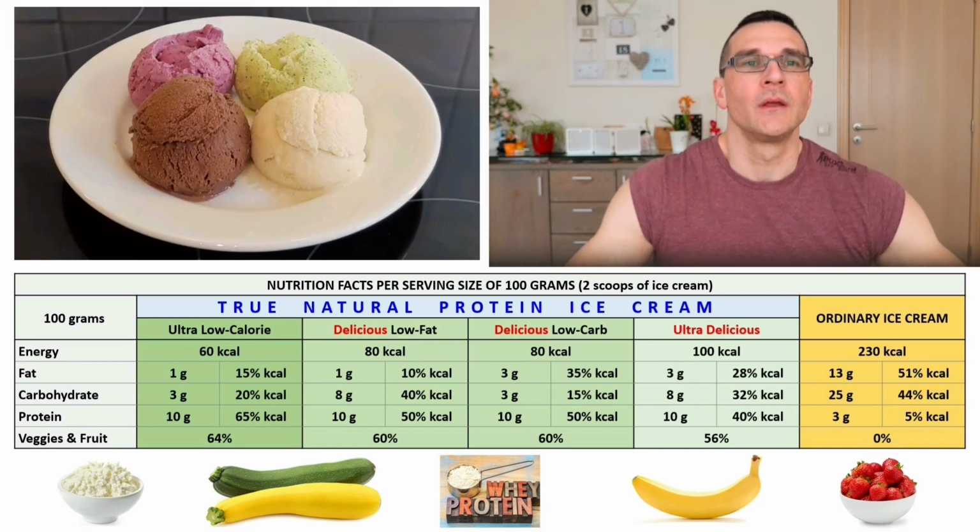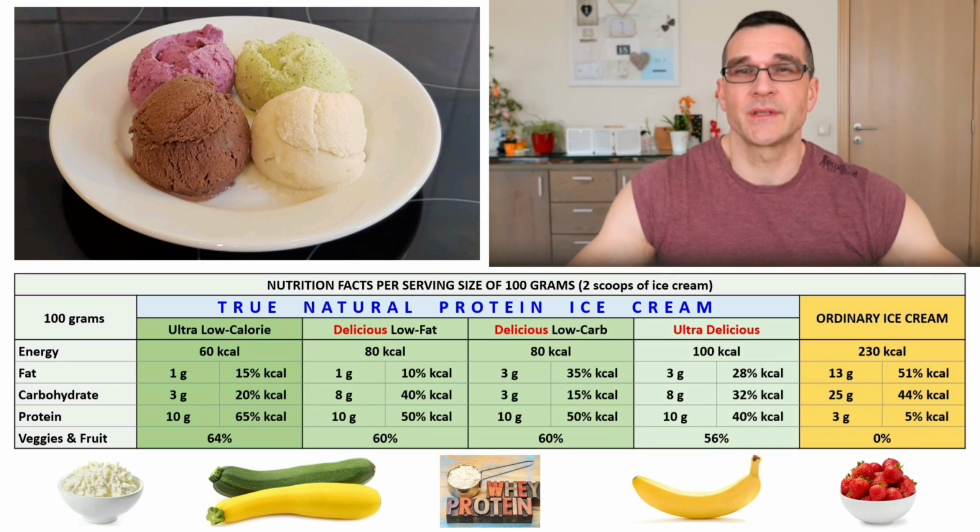Next question. Do your True Natural protein ice creams really taste good? You bet they do. My True Natural protein ice creams have not only been developed to be healthy and low calorie with a high protein content, but especially to have the best possible taste and texture that is comparable to or even better than the taste of commercial ice creams.